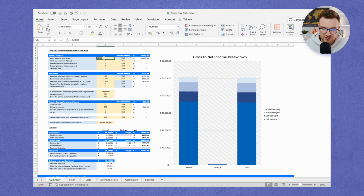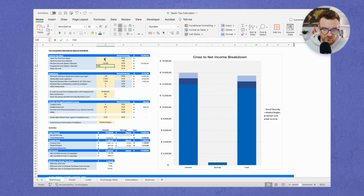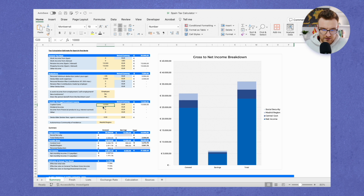So go to the template and fill this in. So I'll put in their pension income. So we say 15,000 and we say property income as well. And then they made a 10,000 euro gain on their property as well.